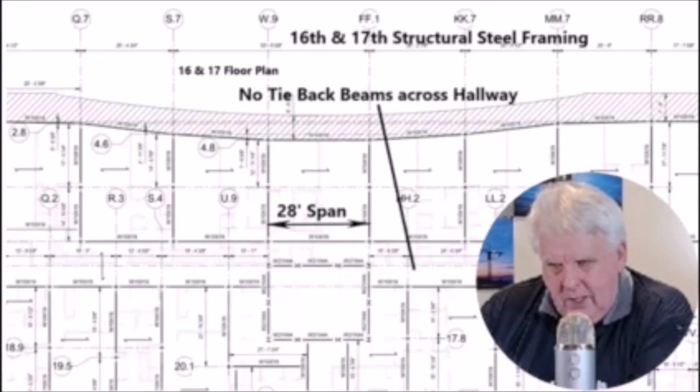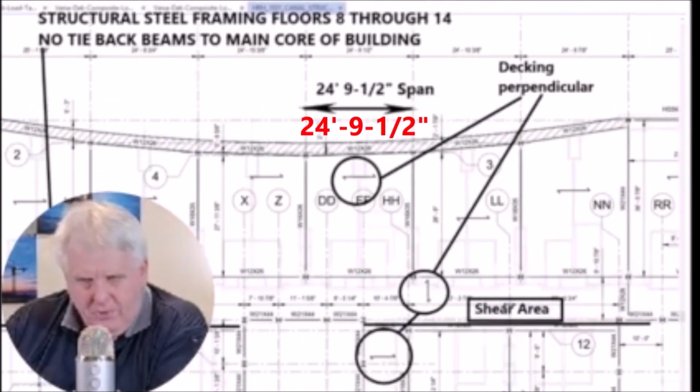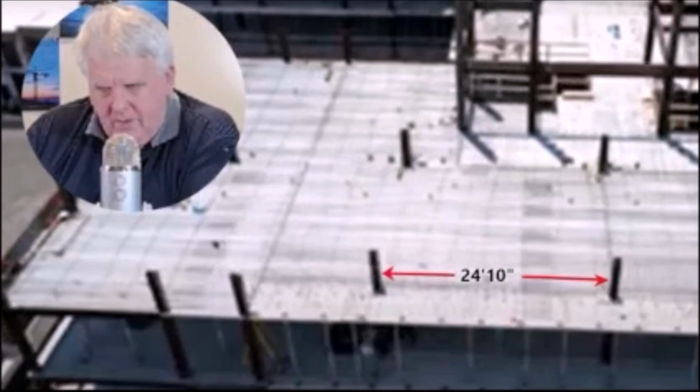The other item that I reviewed was the metal pan decking span distance between the columns and the beams. And as you notice on the 16th and 17th structural drawings, it shows a span of 28 feet. And all the other floors were 24 foot 9.5 inches. And I show a picture here of 24 foot 10 between those columns.